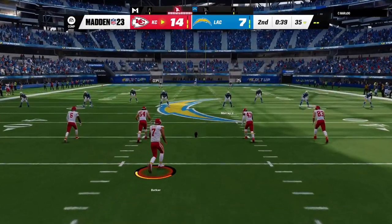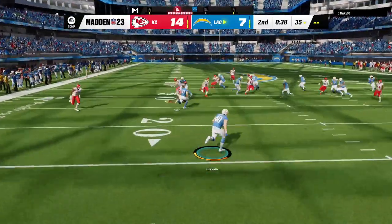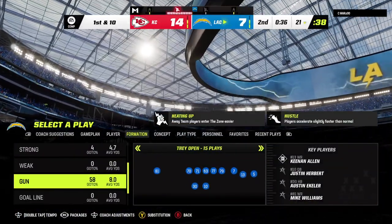Now after the touchdown, here's Butker on to kick it away. This is taken just shy of the 10. And taken down just past the 20 at about the 21-yard line.